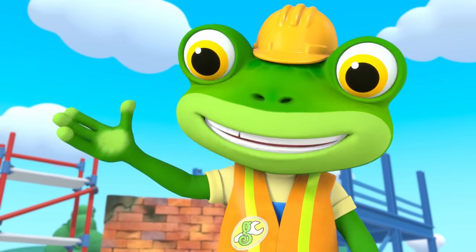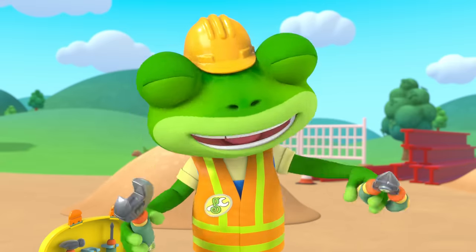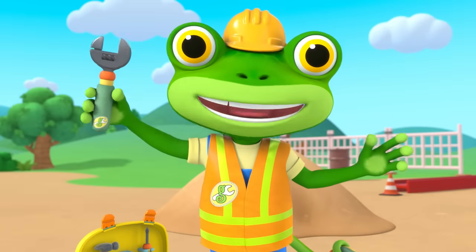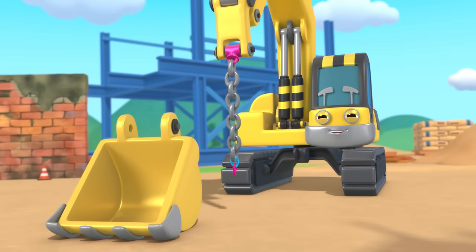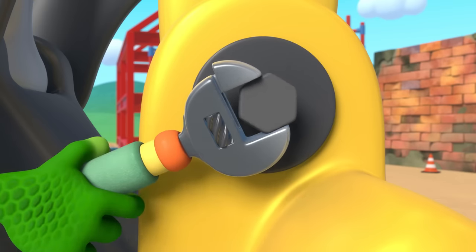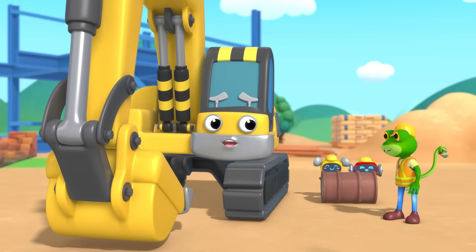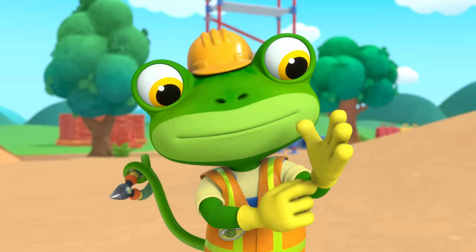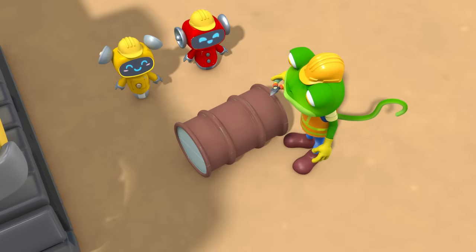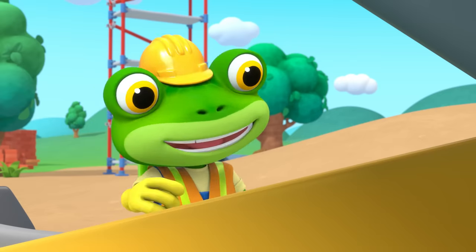What tools do we need? Pliers! Wrench! Gecko's garage, time to fix. Let's fix this! It's now positioned right. I'll tighten this nut and bolt it tight. This metal's sharp, so stand back there. Let's cut and move this barrel with care. This lid was a very good call, so come on.